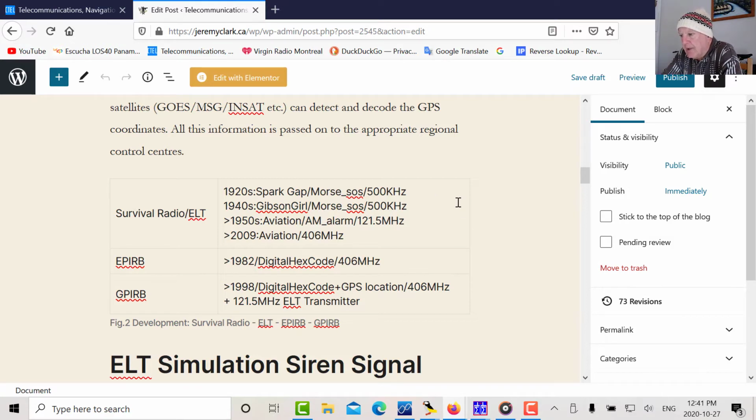And later on in the 40s, during World War II, they came up with what we just saw there, the Gibson Girl. It also worked on 500 kilohertz, and it had an automatic Morse SOS. 500 kilohertz is a long wavelength, so you needed a long antenna. So basically, you could have a kite flying a wire, or you could have a balloon filled with hydrogen and raise the wire up high.